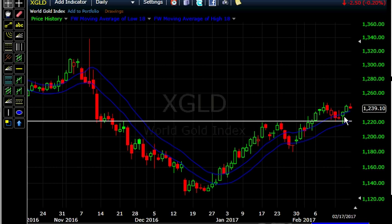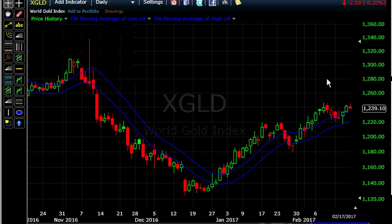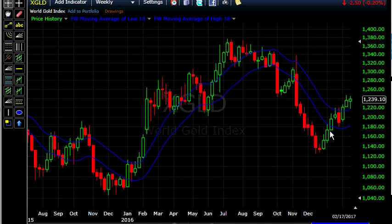Therefore, within such, I can see just by putting a line here that previous resistance has become support, and it is since lifted from that period. And breaking above this point, well, that would look to make it for another leg higher. Let's look at this weekly now, and the much larger pullbacks comparable to silver.